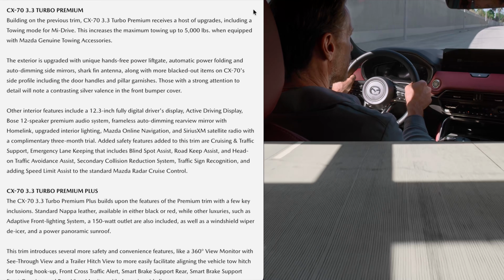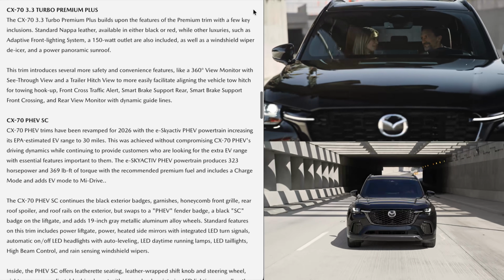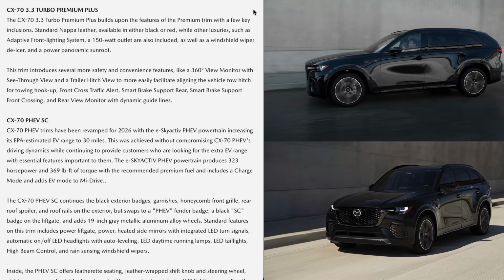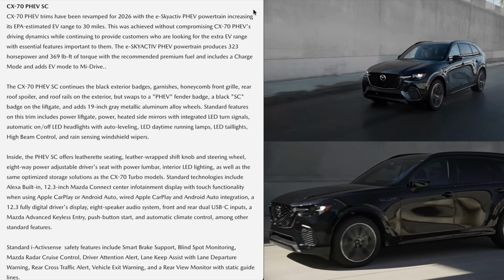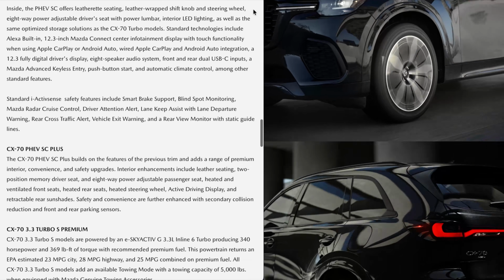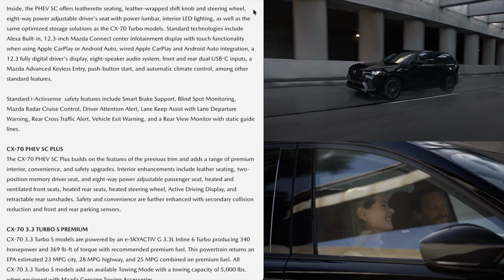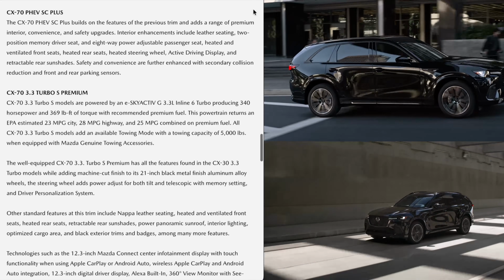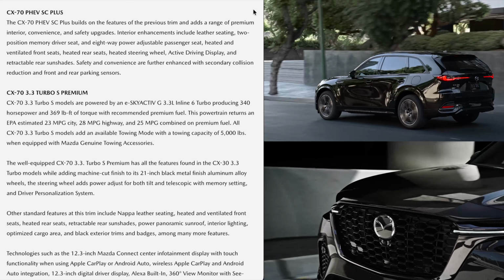The 28 mpg on the highway, that is legit. You will be getting that. However, you're not going to get anything close to 24 in the city. You're going to be getting closer to 17, 18 in the city, maybe 19 if you're a bit more mellow with the throttle. But this new Preferred comes really well equipped for 2026. We already talked about the blacked out emblems, but you're also going to get 21-inch black metal finish aluminum alloy wheels. Honestly, the CX-90s and the CX-70s ride just fine with the 21s, no big deal.